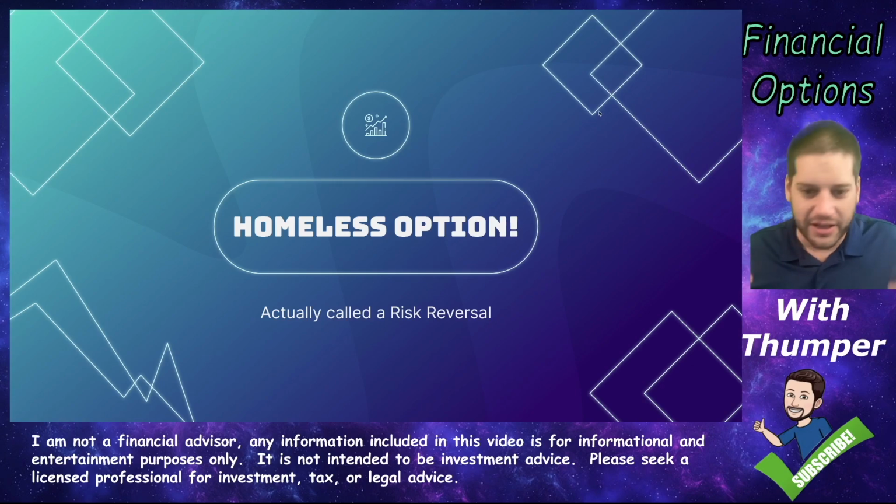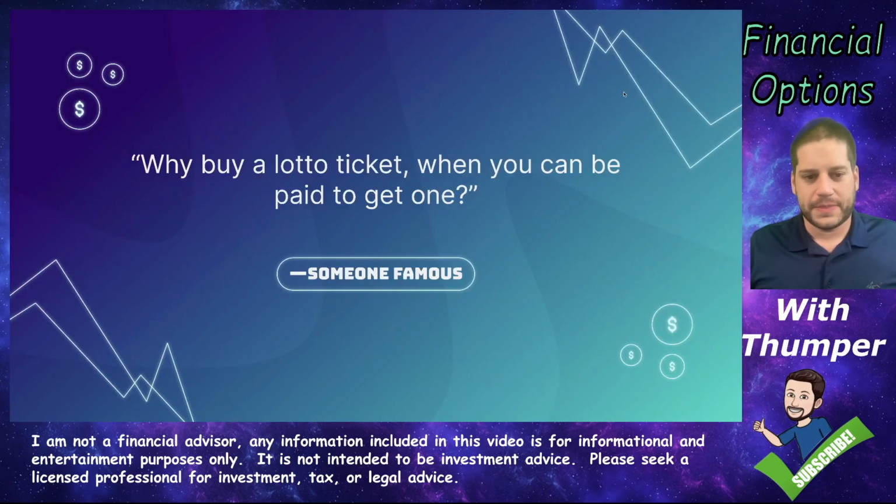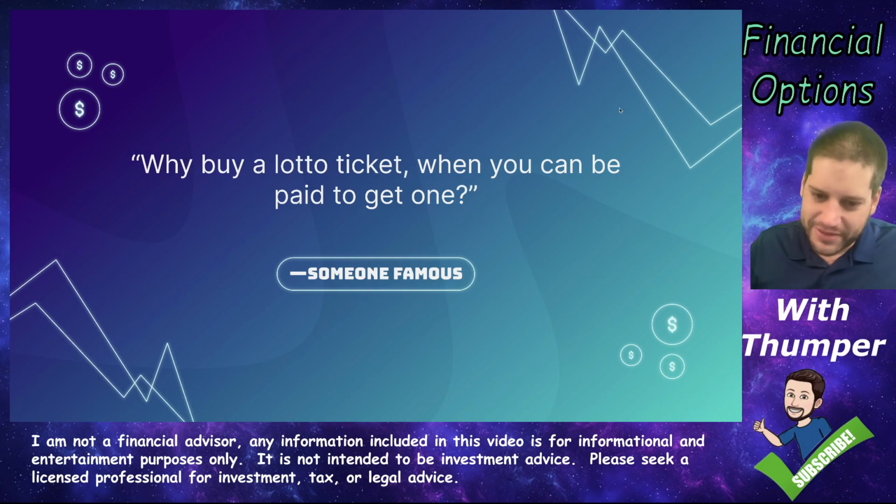I'm going to be calling this play a homeless option because I think that sounds cool. I think it's actually called a risk reversal. Why buy a lottery ticket when you can be paid to get one?